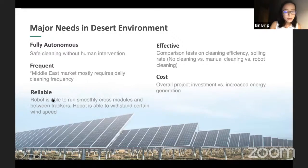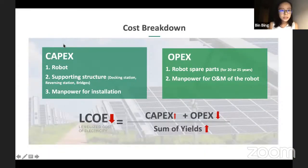Okay, and reliable, to make sure the robot runs smoothly across modules between trackers and is able to withstand wind speed and all the severe weather conditions. Effective, again, we need to conduct more tests in terms of the cleaning frequency, cleaning efficiency, soiling rate, and so forth. A little bit in detail about the cost.